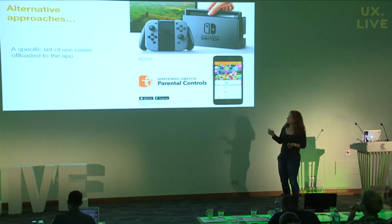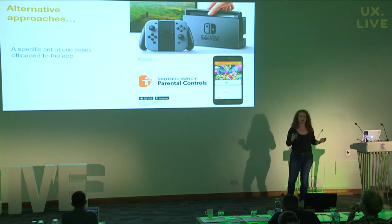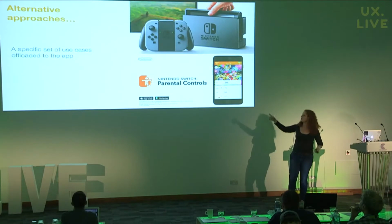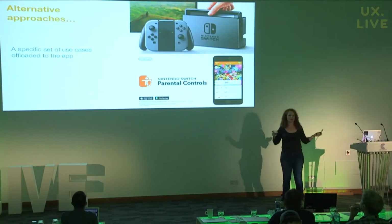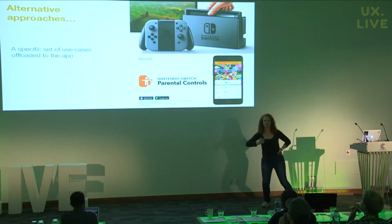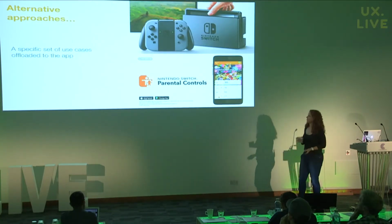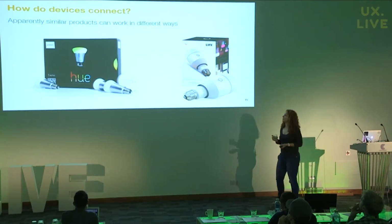Another option is to offload certain functionality into the app that's maybe not available on the device itself. Nintendo did an interesting thing with the new Switch console where the parental controls are in a separate app. So if you want to give your child 20 minutes more before dinner and then you want to force them to stop, you don't have to elbow them out of the way and go digging around in the settings menu and program that anymore. You can just do that from your phone. So there's a bunch of different models that work in different circumstances.